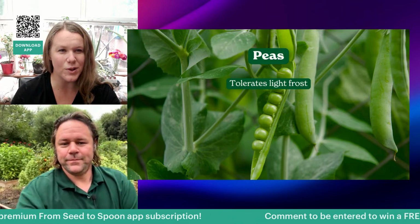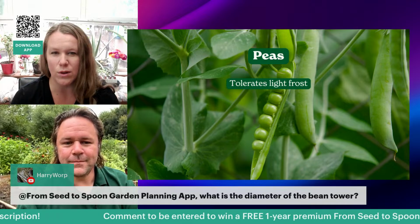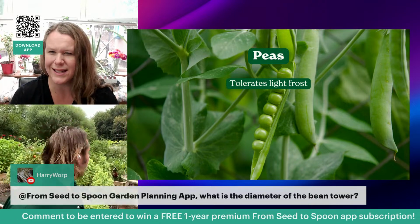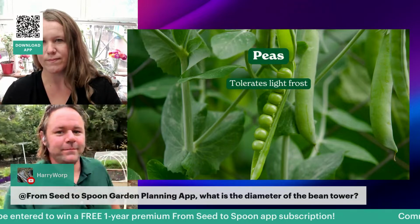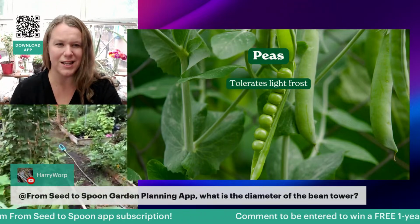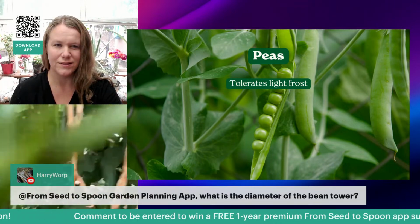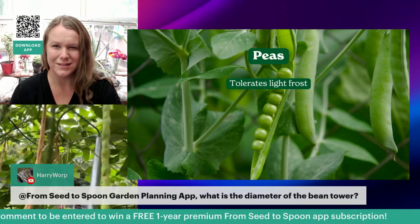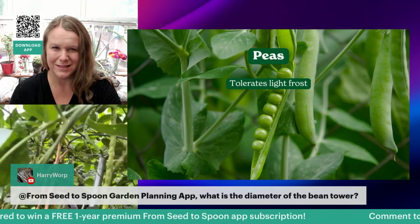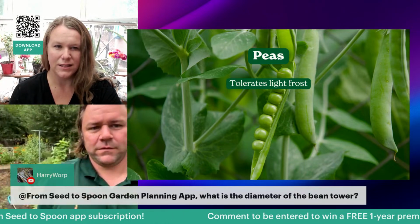Here, I saw a few questions. Okay, what's the diameter of that bean tower at the base? Yeah, hold on. I don't know. I'm not sure exactly. Get it in here. So this is the top frame. It's about 2 feet in diameter, probably, across.